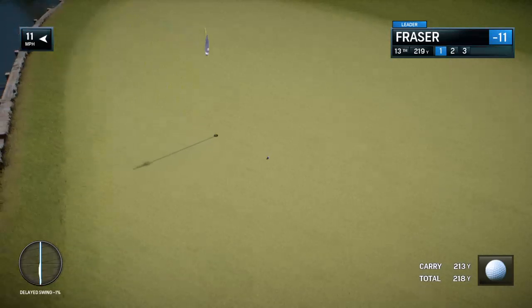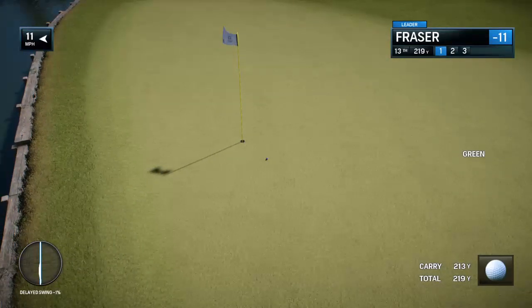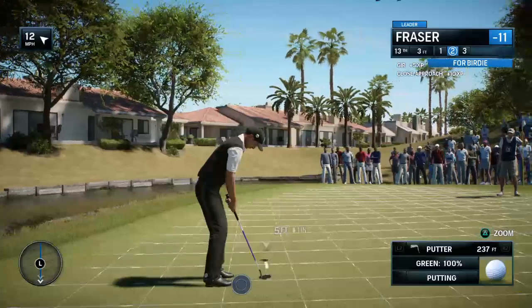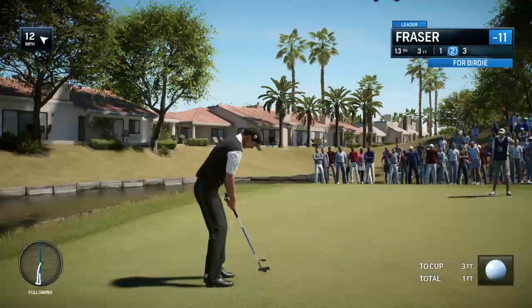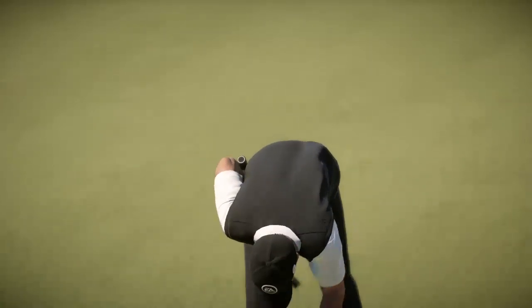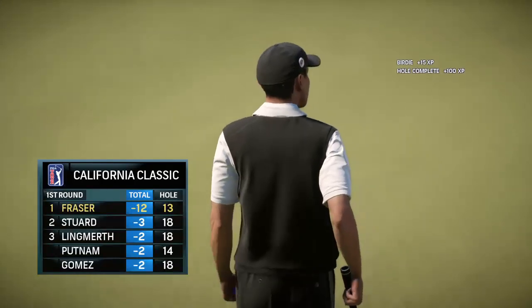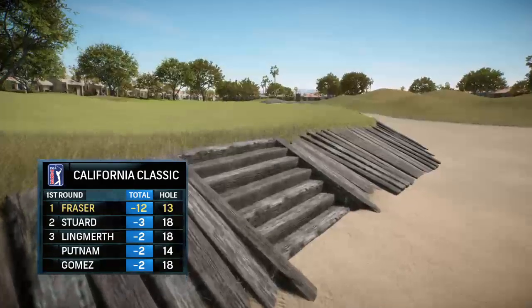And this is where you have to mentally move the flag. You've got to push that flag in your mind's eye to the right side of the green and say, I do not want to go left of that. Racking them and stacking them. That's 12 under par now for the tournament.